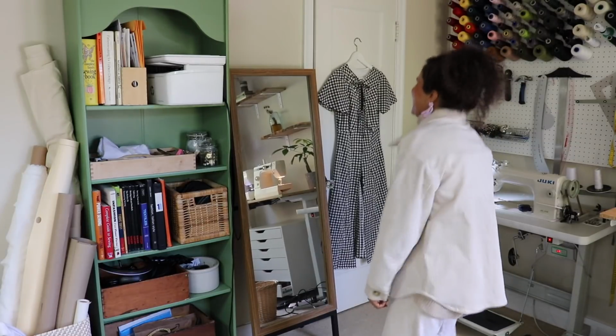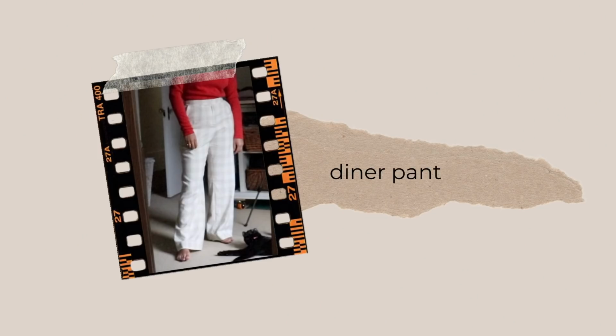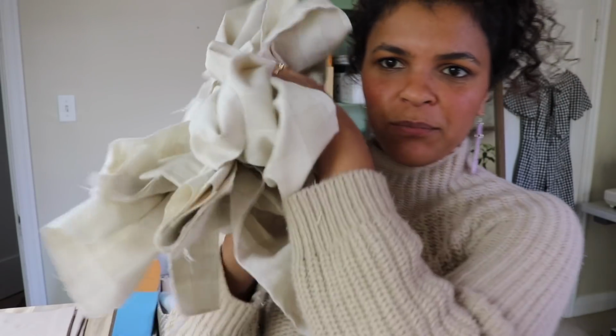Okay, on to the next garment. Let's do this. Time to sew the diner pant. I called it the diner pant because elastic in the back is so important for high-waisted pants because you can eat a full meal in them and still feel snatched without the pressure, okay? I overlocked it and put it in this pile, but let's get started.